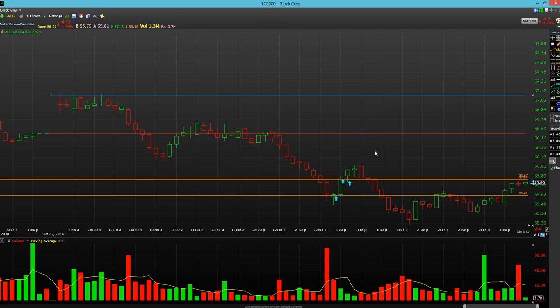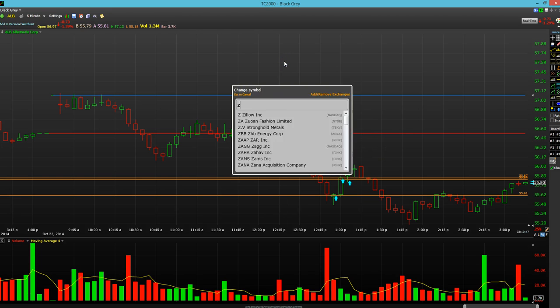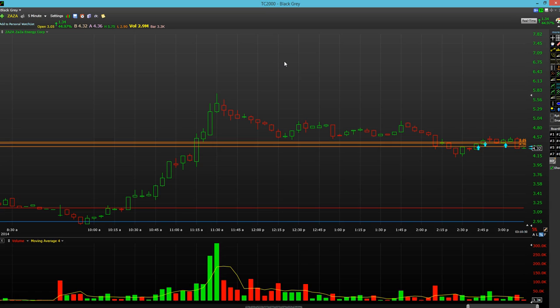And the last one is ZAZA. Good, I'm glad I got out. Now this was a high flyer. You can see it hit 5.77, and actually Paul mentioned it in the room right around this area here. And so I decided to take the trade.